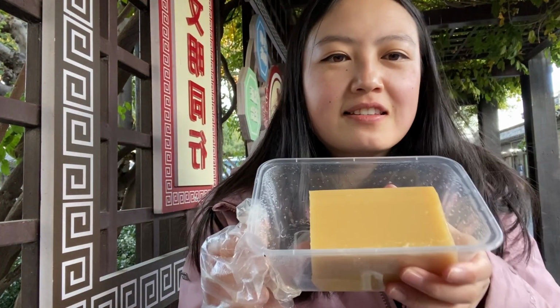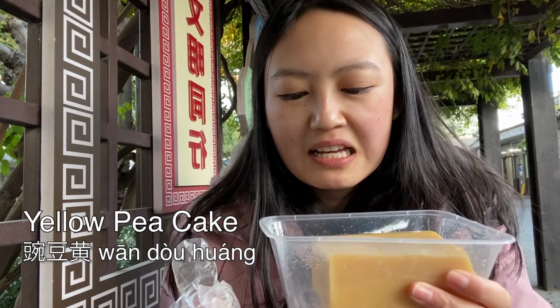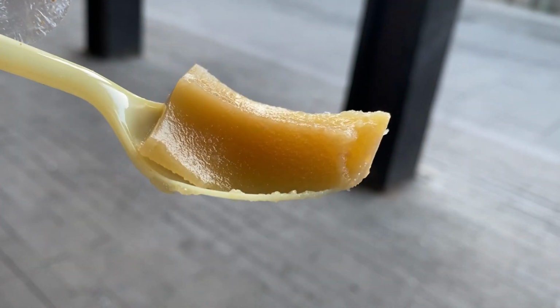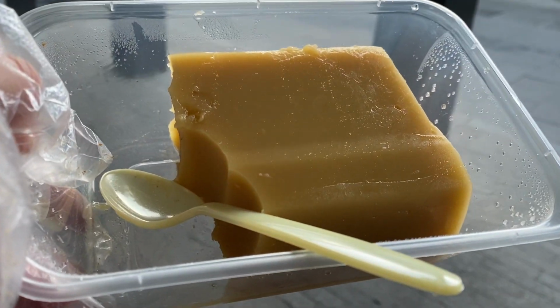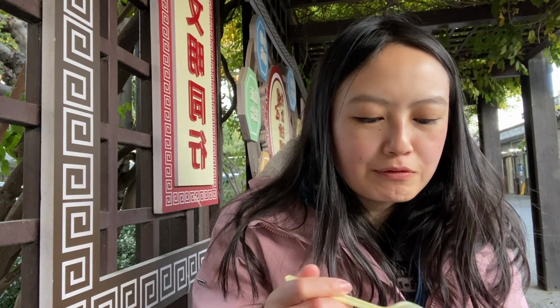I'm going to put this aside for now, and let's have a look at the second thing that I bought. Right, so the second snack that we have is this yellow jelly-like thing. It's called Wandou Huang. It's like a cake made from yellow peas. It's quite solid. So again, it's only slightly sweet, with a tiny bit of astringency. And it's quite refreshing. So that's the end of our street food day in Beijing.